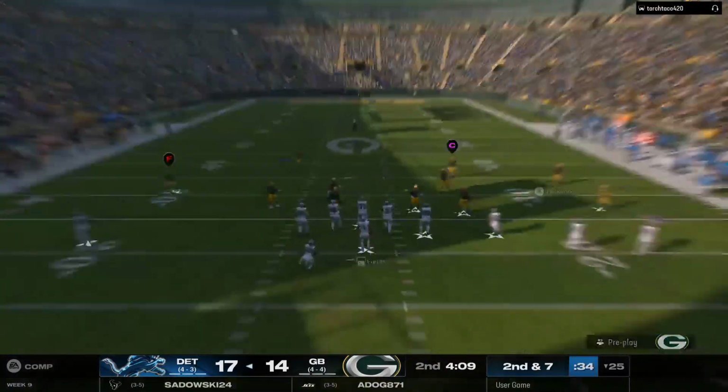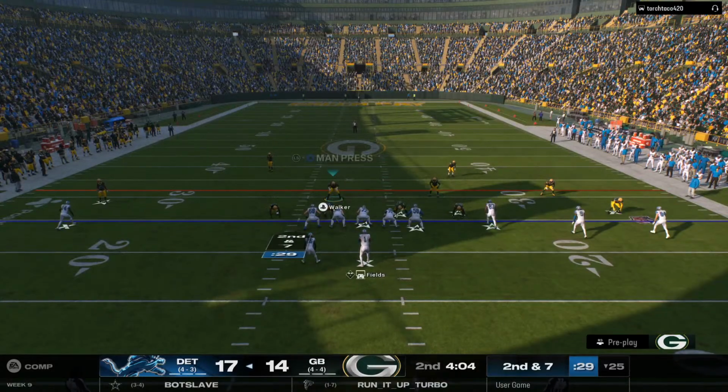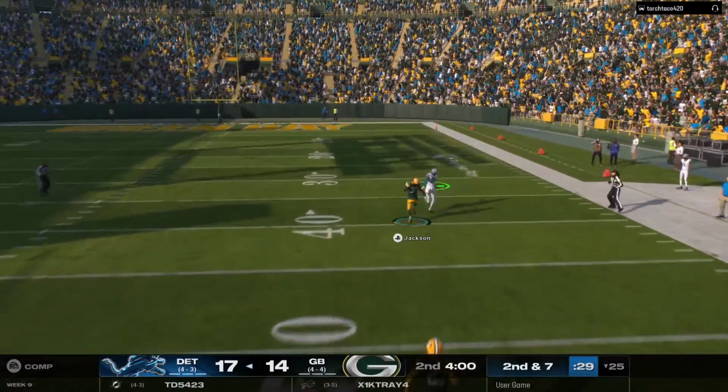Well, that's just a pile of bodies there, and that's when you kind of find out who's a tough guy, right? Who can stand up and make a play. It was only a 3-yard run, but for both sides, they had to walk away from that feeling like, okay.